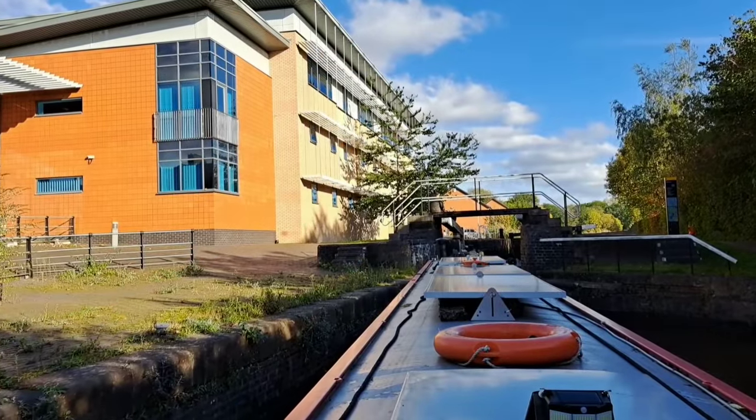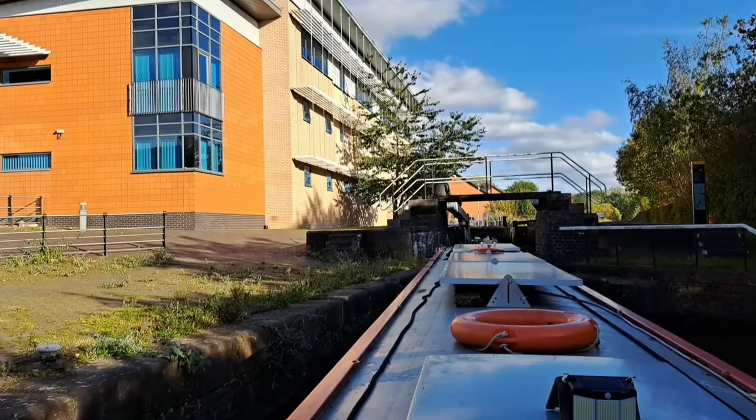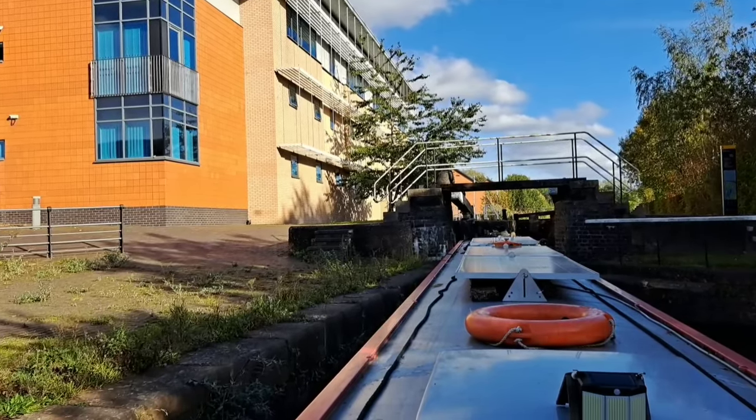Last lock of the day. And then hopefully mooring up at Hanley Park, apparently. As I've said, it's new water for Nikki and myself, but Steve has done it. But it was a good time ago. Young Steve there has been boating for over 50 years. So, yeah, I don't suppose the canals have changed, but everything around them probably has.